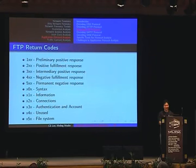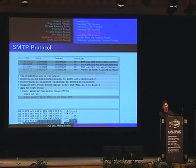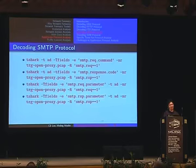So I have to go through very fast. Here are the return codes. You can refer to the websites, or maybe you can download our slides, so you can also process it using Wireshark or TShark. And here's the SMTP protocol. Most of the slides continuously talk about the protocols and which particular fields you should look at when it comes to network forensics, so that you don't do blind analysis.